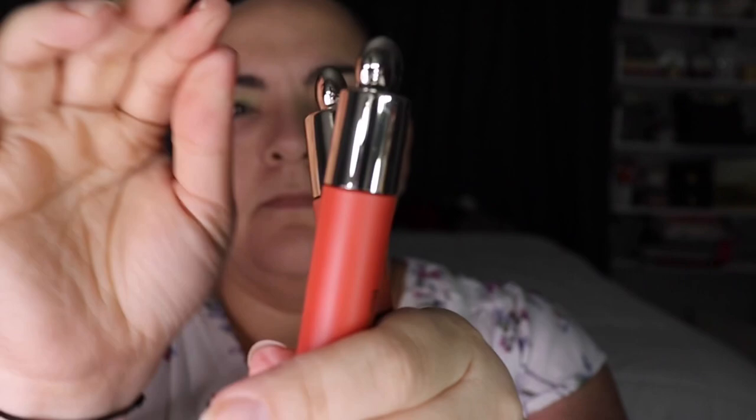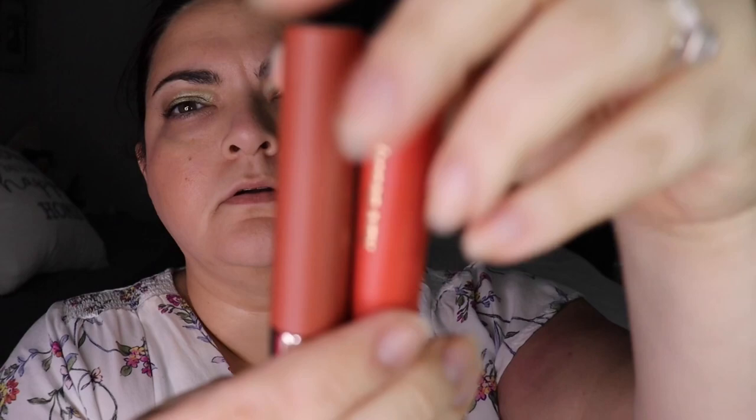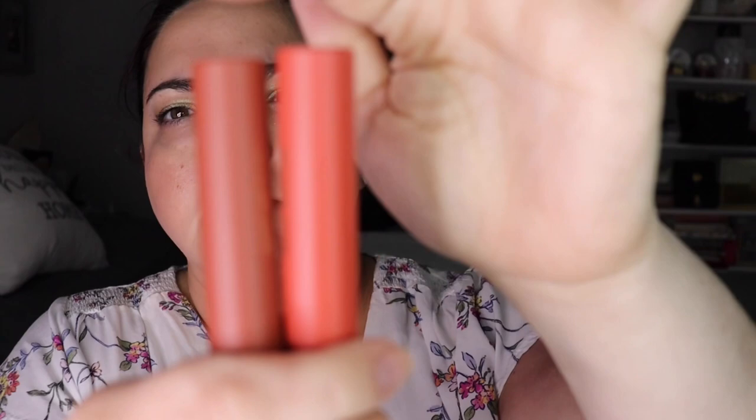So the packaging is very similar to all her other products. And that's all right. Very pretty colors. These are, what did I say? Honesty and Joy. She came out with, is it six or eight? A few shades, and I only got two to try the formula because maybe I don't like the formula, but I'll let you guys know very soon.